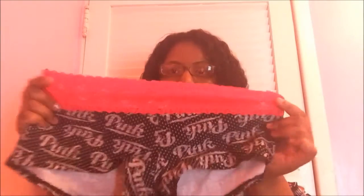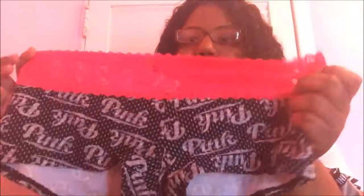And then I got another bikini bottom cut, and it's this one. It's probably one of my favorite prints right now, and I don't even know how to explain it, a whole bunch of fading stripes. You have baby blue, purple, fuchsia, white. It's adorable. And then I got another boy short with the lace at the top. This is black with gray polka dots, and it says pink, pink, pink all over it with hot pink lacing flower detail at the top.